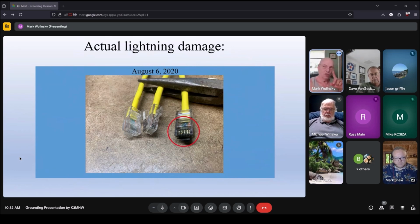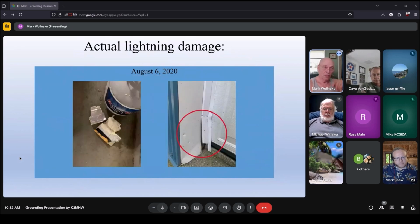Now, you saw a picture of an Ethernet connector that static discharge charcoaled. So yeah, lightning is a lot worse, but remember, you're trying to protect 99.9% of the time against static. If you don't have grounds, I'm trying to push the importance of putting a ground on your system, which I'd be glad to help you with or give you some guidance on.